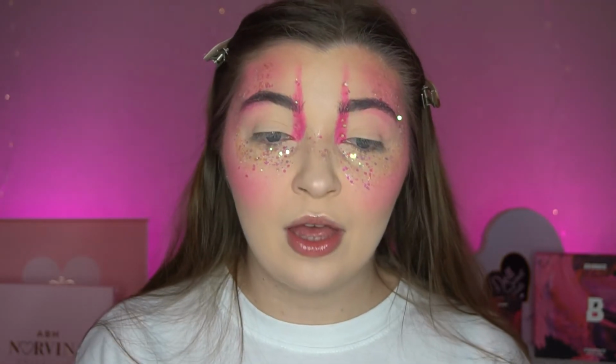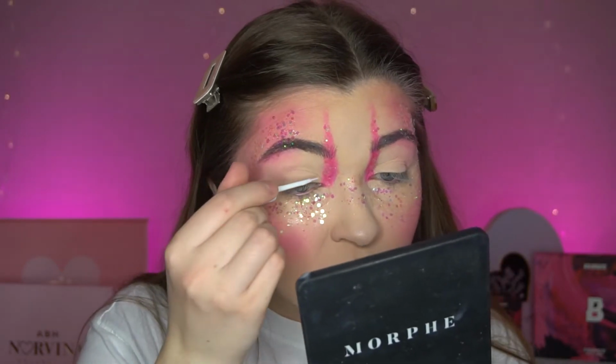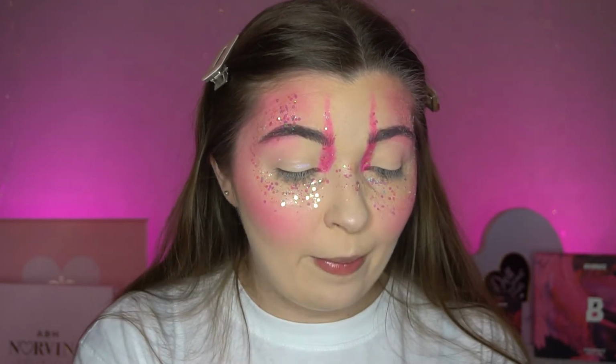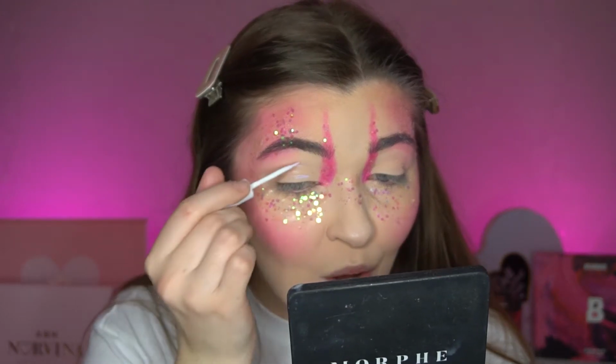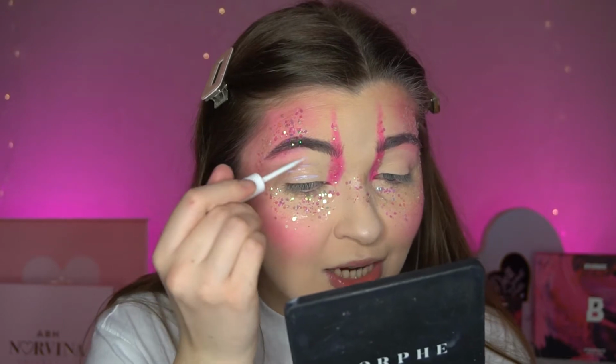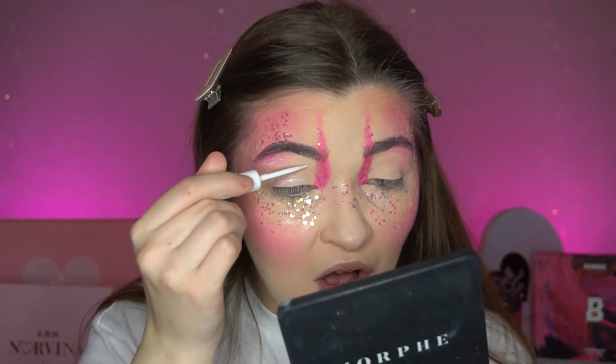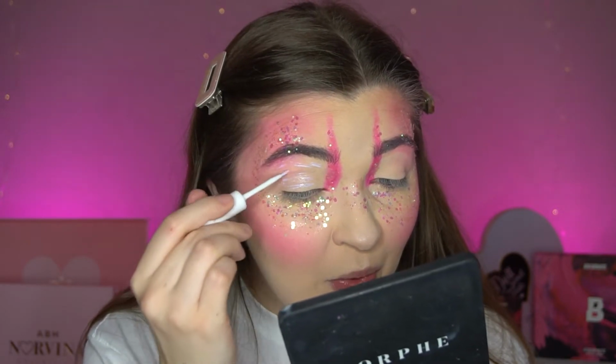I like it. So now I'm going to do the lid area. My under eyes feel so weird. So I don't really know. We're just going to wrap it wherever. We're just going to put it all over the lid. I'm going to regret this when it comes to taking this off. Like, how am I meant to get this all off? We will see.